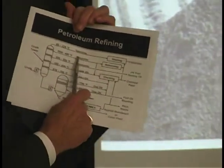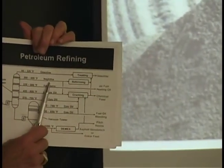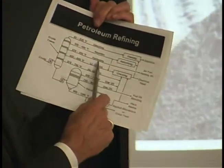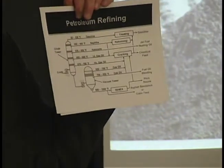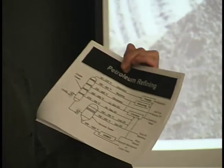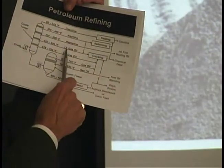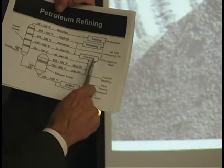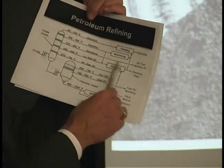The next thing they pull off is naphtha. Naphtha is used in a lot of chemicals, cleaning fluids and chemicals that we use. That's the next thing that comes off. Then kerosene, which produces jet fuel and heating oils. Your lighter oils, such as maybe number 2 diesels and things like that, would be here. Then your light gas oil, and then you see a thing over here called cracking. And I'll talk about that in a second.